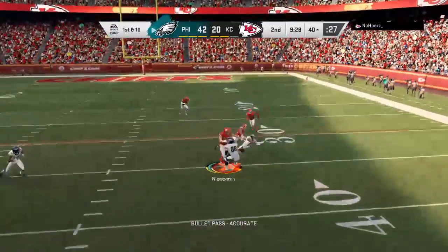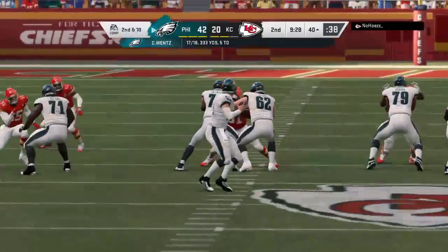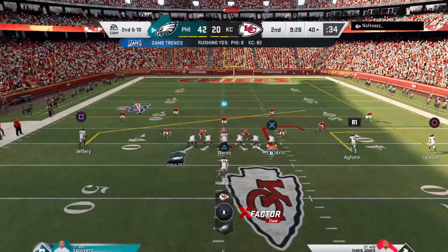So after the INT, here's Wentz. And that is incomplete. He couldn't hold on through the contact. Brings up second down. So second down and 10. Once again, they'll go from the 40.